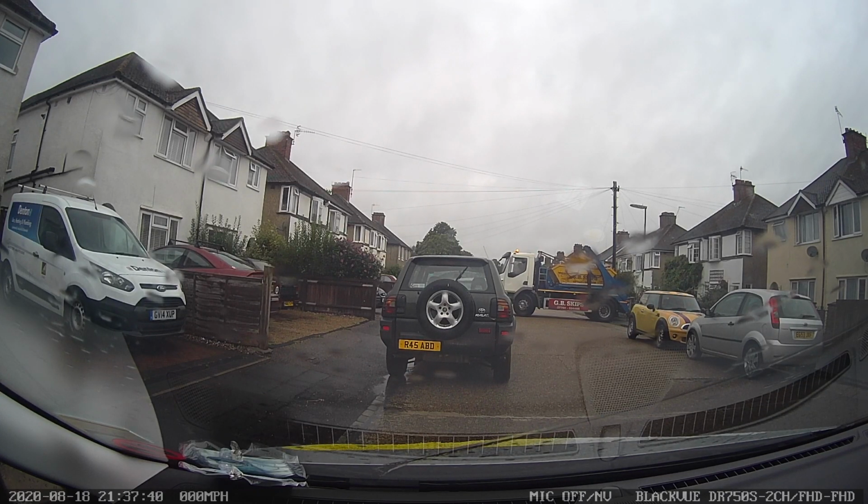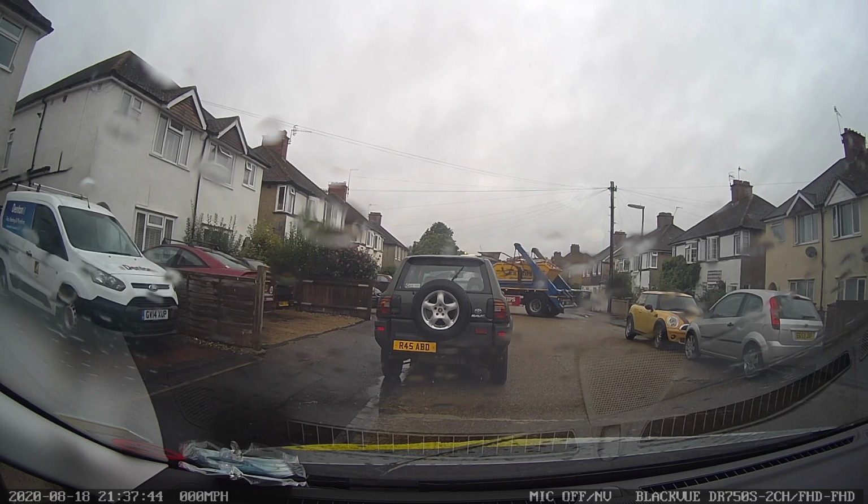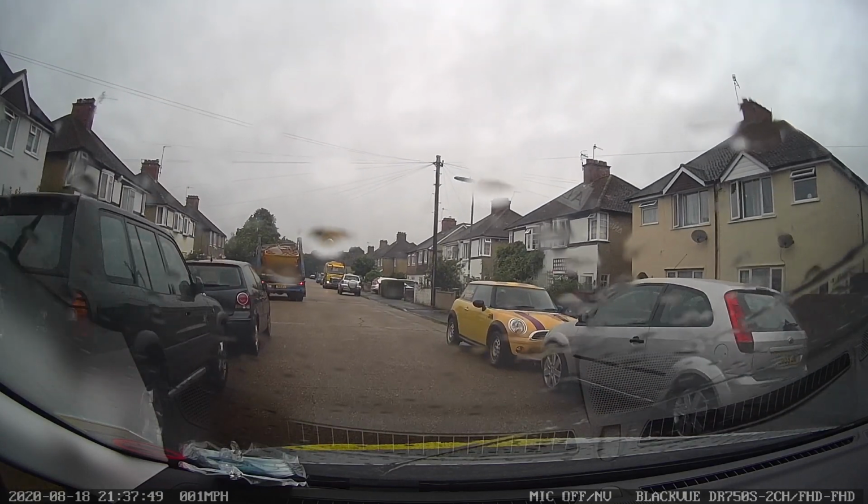And could you now please drive on when it's safe to? So middle mirror, right blind spot, signal if necessary, and off we go.